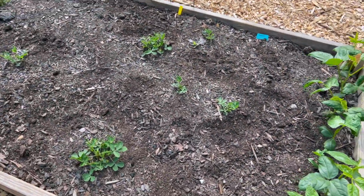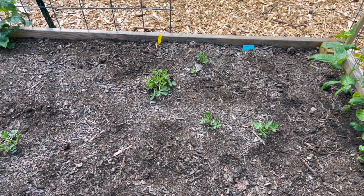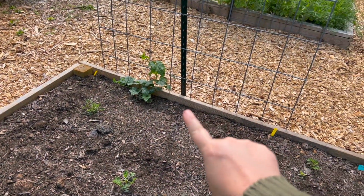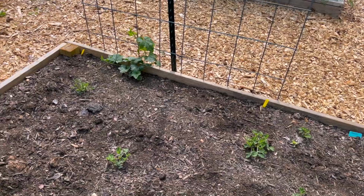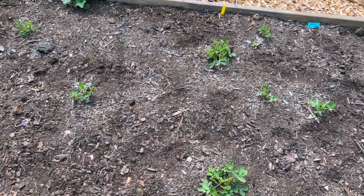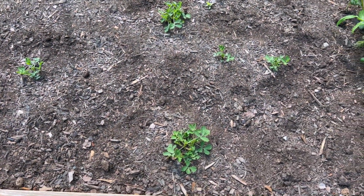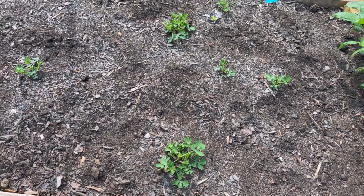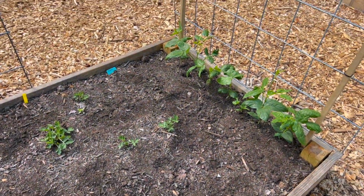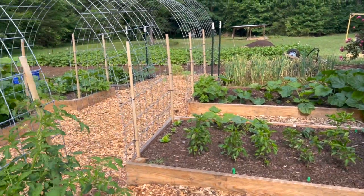But also in this bed, we have peanuts, which is something new this year. I didn't get great germination, but we've got a few. We have loofah growing on the trellis, and then I've also planted some cucumber seeds that have not come up yet. A little sunflower there. And then we came in because there was so much blank space where the peanuts didn't germinate well, and I've planted some bush beans. They just haven't come up yet. So I would expect that we'll see those peek through maybe next week. But that's kind of this end of the garden.